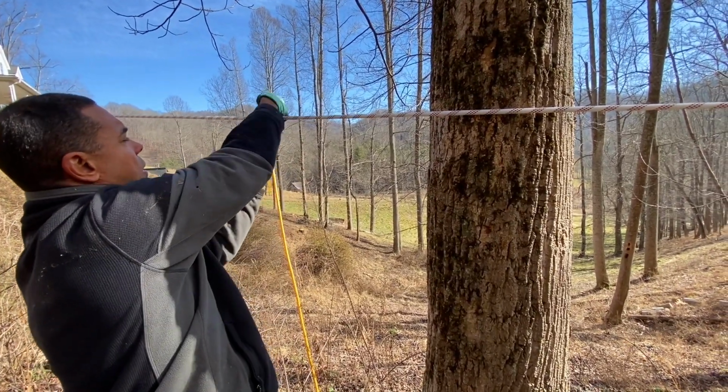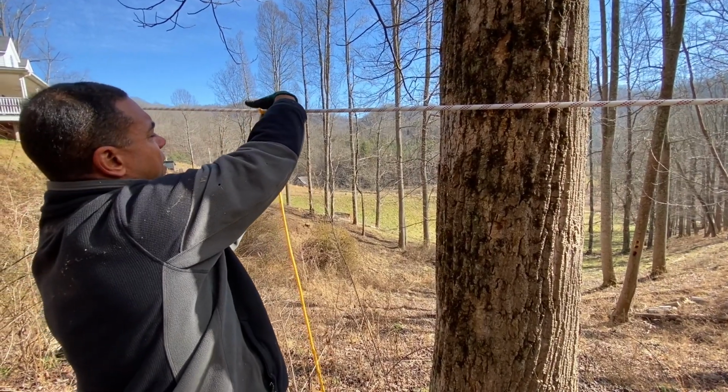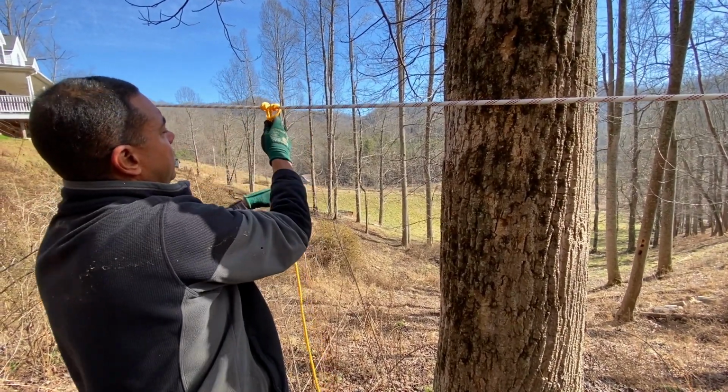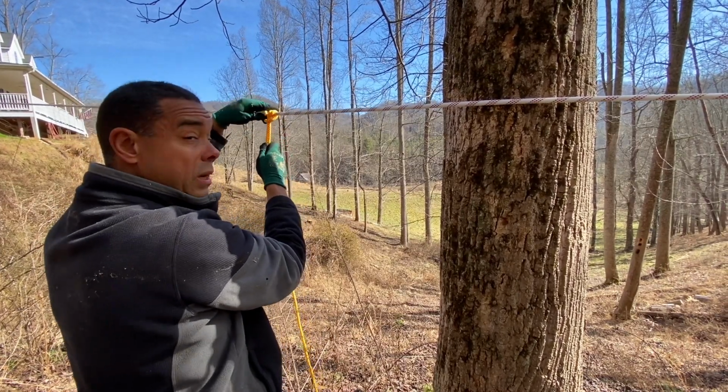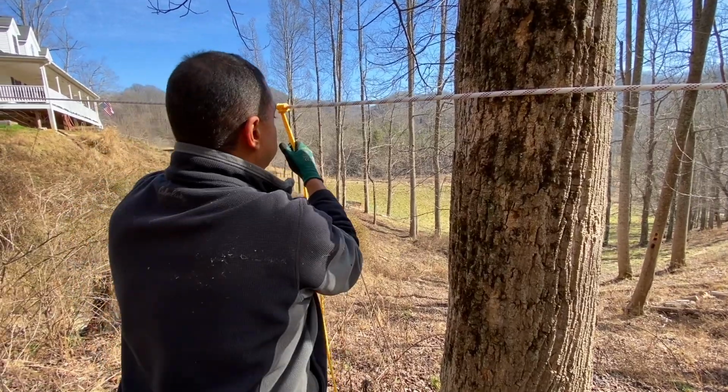Now, for those of you that don't know, the design of this prusik, the way I'm using it, is basically I need this rope to bite onto this rope. And when it's under tension, it will. Here's exactly what I'm talking about.